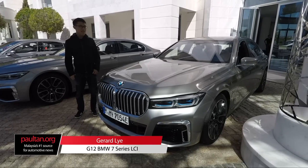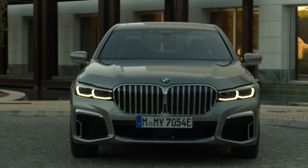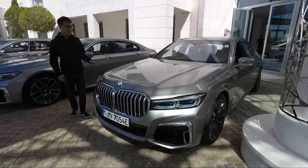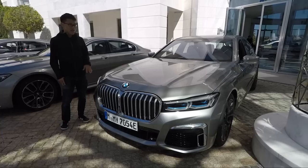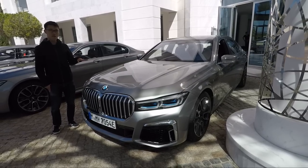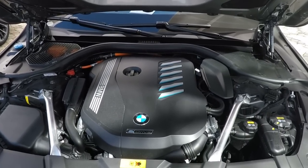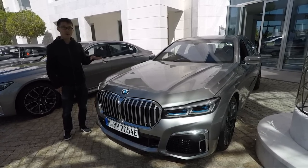We are in Portugal and we are here to see the new 7 Series. This particular unit is the 745Le, the plug-in hybrid version. Under the hood, the previous 2-litre 4-cylinder turbo engine is now gone. In its place, there's a 3-litre turbocharged straight 6, which is still paired to an electric motor. The total output is about 394 horsepower and 600 Nm of torque.